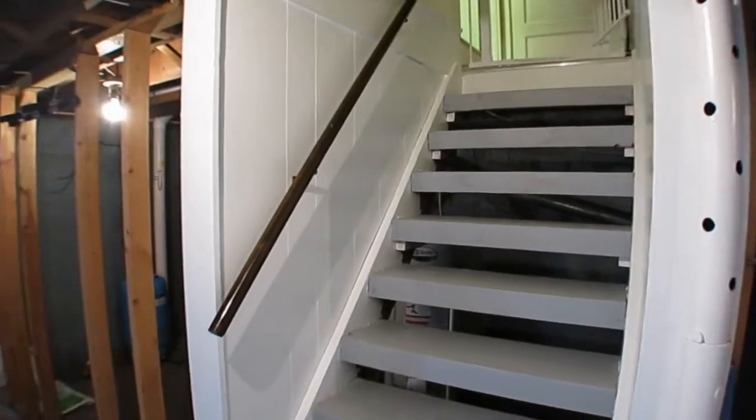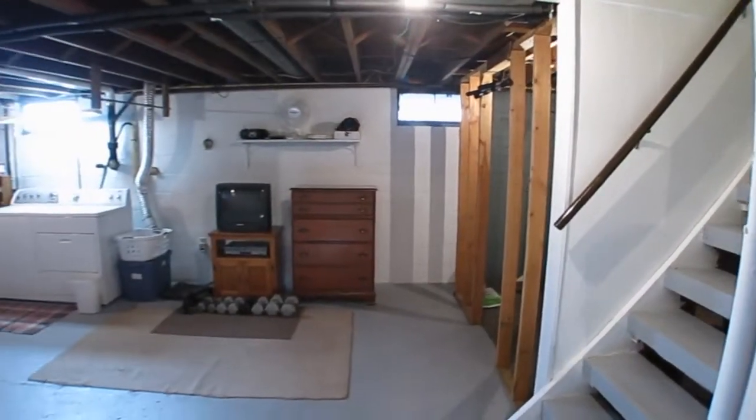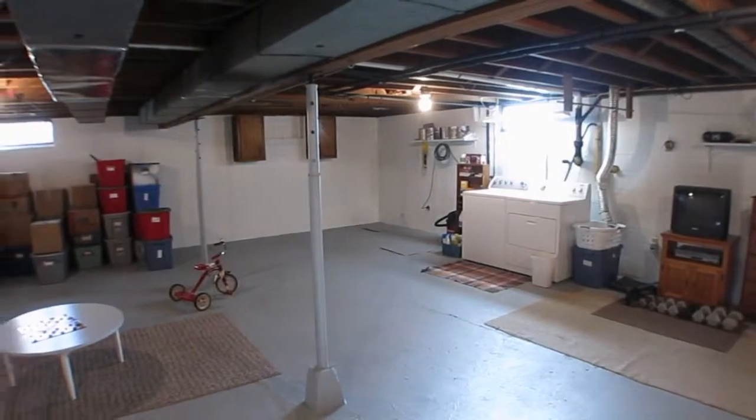The full basement has a laundry area and includes the washer and dryer and water softener. Hot water heater was new in 2012 and newer well pump and tank.